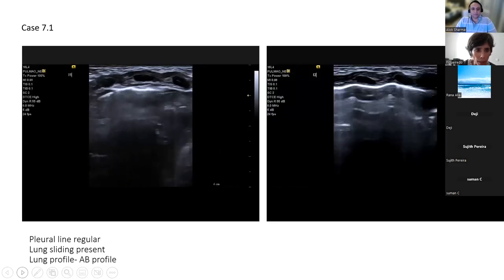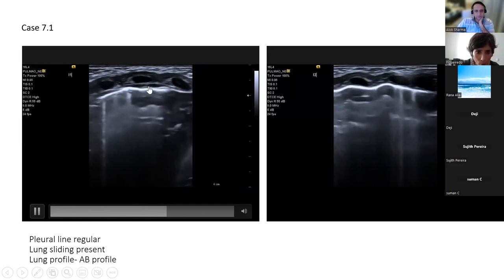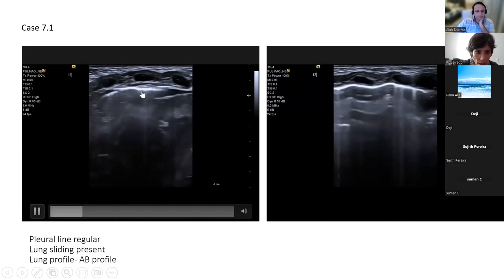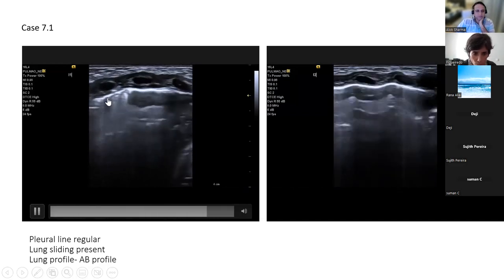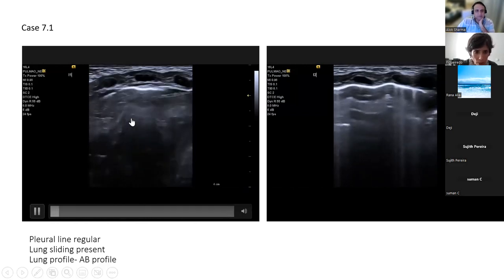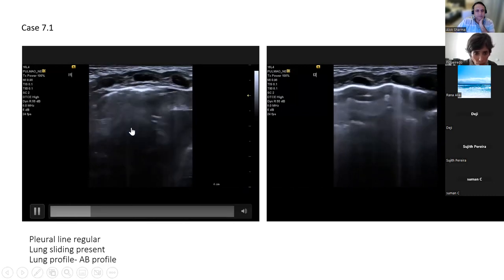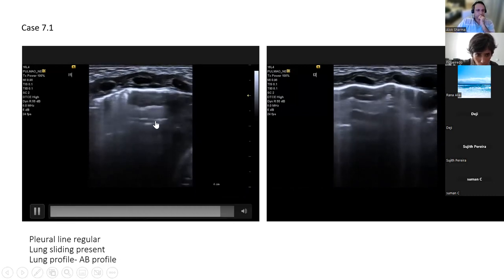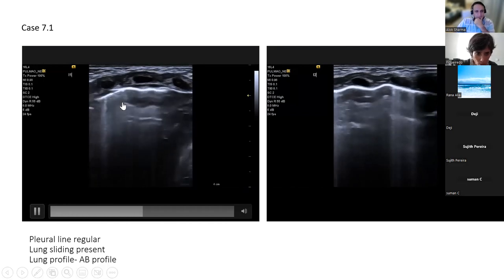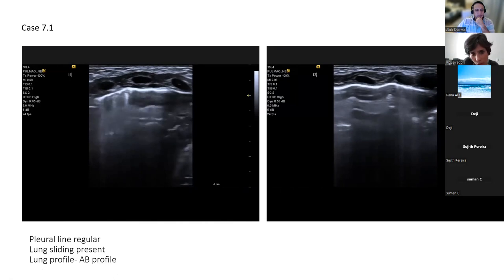So in the left part of the lung, we have here a very nice image. We have the pleural line, which I think is regular and sharp. We see the heart, of course, and the lung is sliding. We see some A lines and some B lines, so I would call it an AB profile.